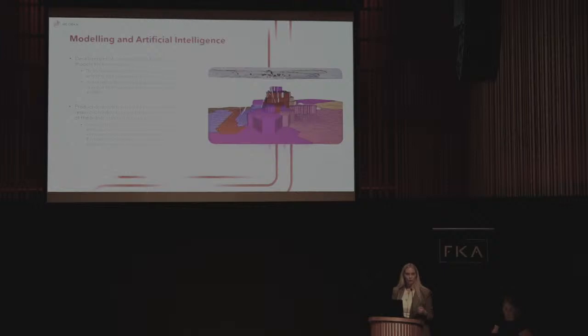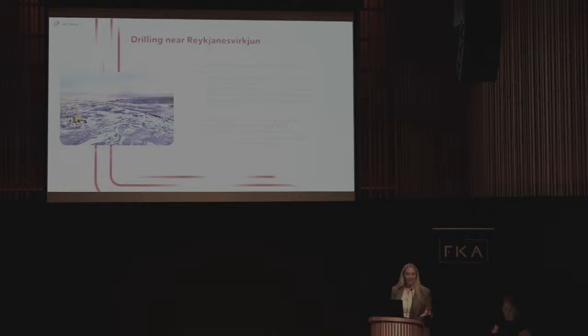And then shortly after the volcanic activity started, we also started drilling 2 new wells. We have drilled one of them, and we are drilling another right now. The objective there is to distribute the production for the Reykjanes plant, and if the wells are not producers, we're going to try to use them for injection to give pressure support for the current reservoir.